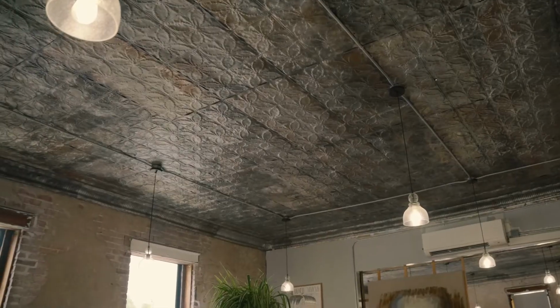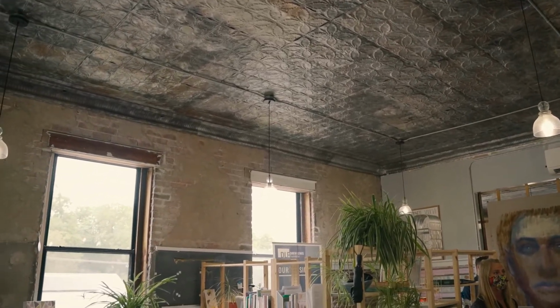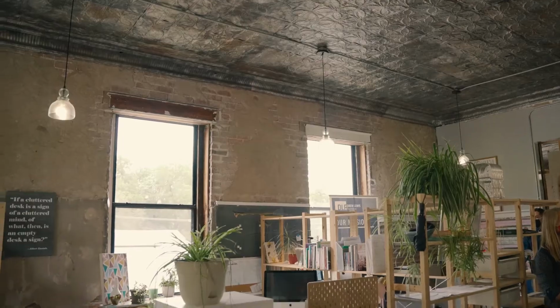We were able to restore the tin ceilings that were added in 1906. That was a big thing for me in order to preserve history, but that also meant it was expensive and we didn't have the funds to do it. So I wouldn't be standing in this building today if it wasn't for the Brownfield funds and the commitment of the EPA to help us restore buildings.